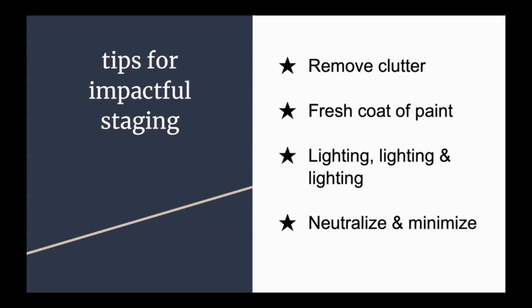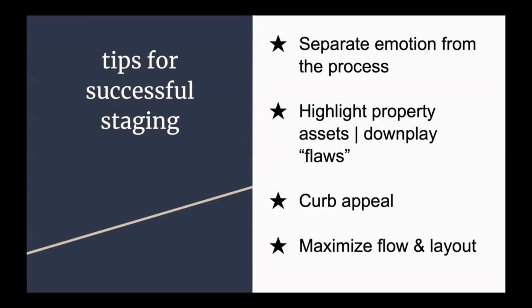So maximizing the flow and layout. I think Tracy said this, how you would lay out a home for staging is not at all always how it's going to be laid out for living. So proper staging will make the home appear larger, but don't think that clearing out a room always makes it seem bigger. It can actually make rooms appear smaller. So it also makes a case for staging new construction as well. And then on the other end of the spectrum, having too many pieces or oversized furniture can make a room feel cramped.